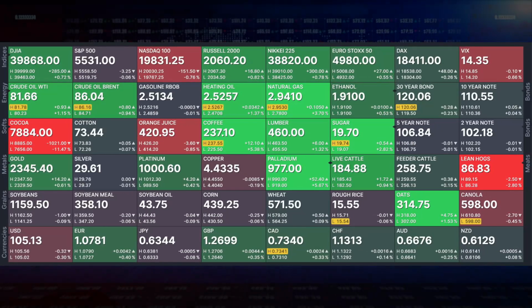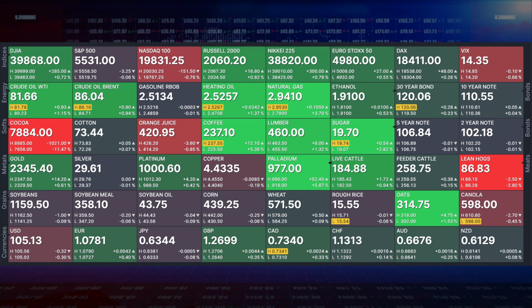Today was a positive day for energy. We see the WTI and Brent up about 1% apiece. Likewise, we see heating oil, aka diesel, up over 1.25%. And then we have natural gas coming back again with gains of almost 3.75% today. The laggard, though, the gasoline RBOB, was flattish for the session.